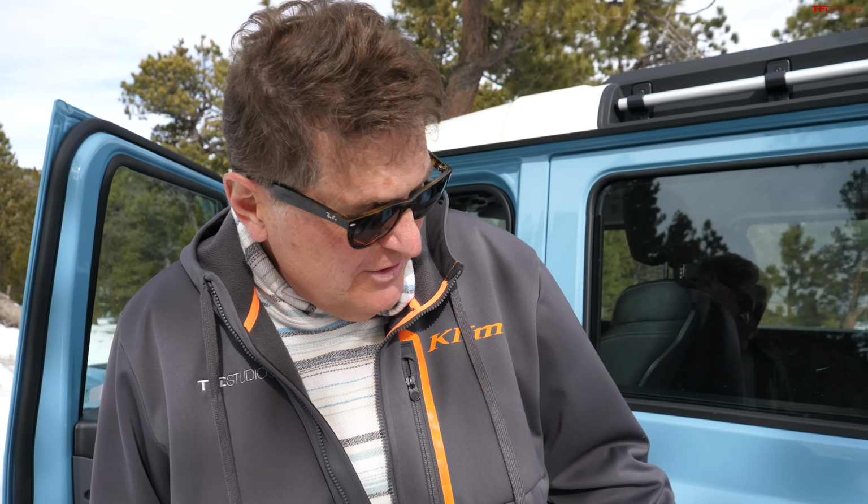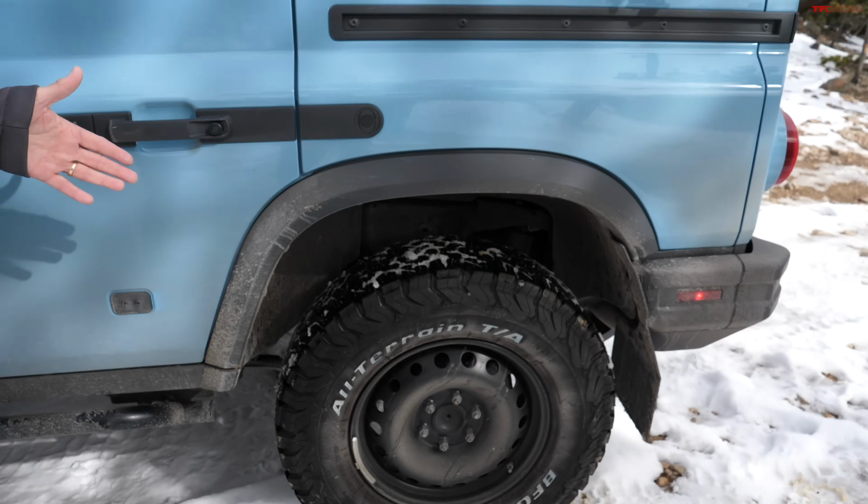Look, I think we can go at least another inch on these tires if we wanted to. Yeah, you could size up a bit. And with solid axles, give it a year or less, and there's going to be lift kits for these, right? Oh, definitely.